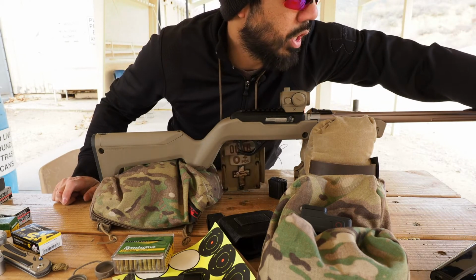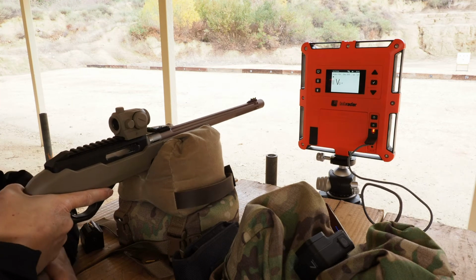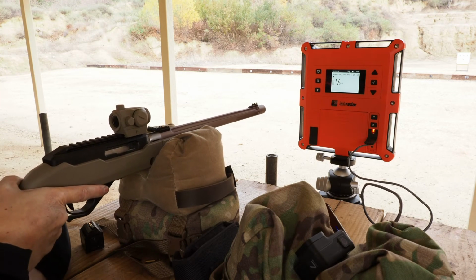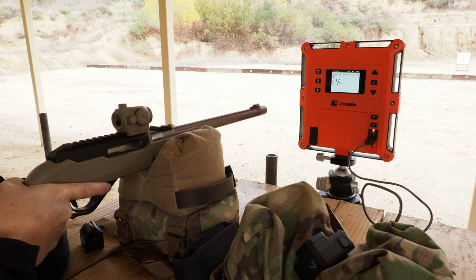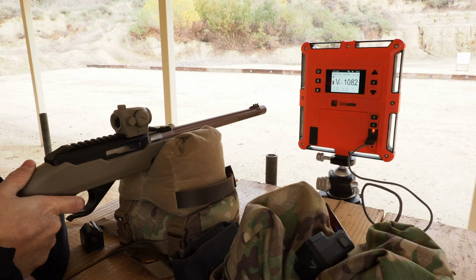So I'm going to set up a new string. Series 164, CCI Blazer, should be standard velocity ammo. You can definitely tell that one's shot slower.